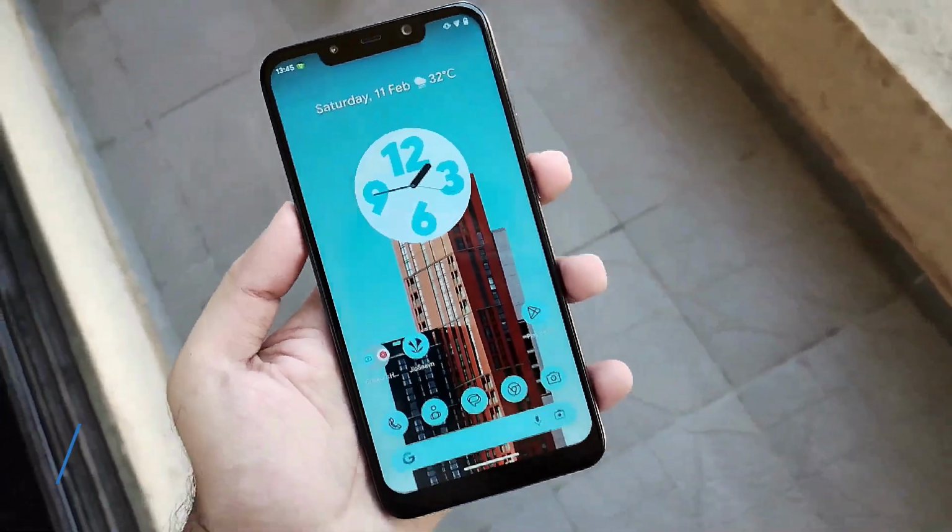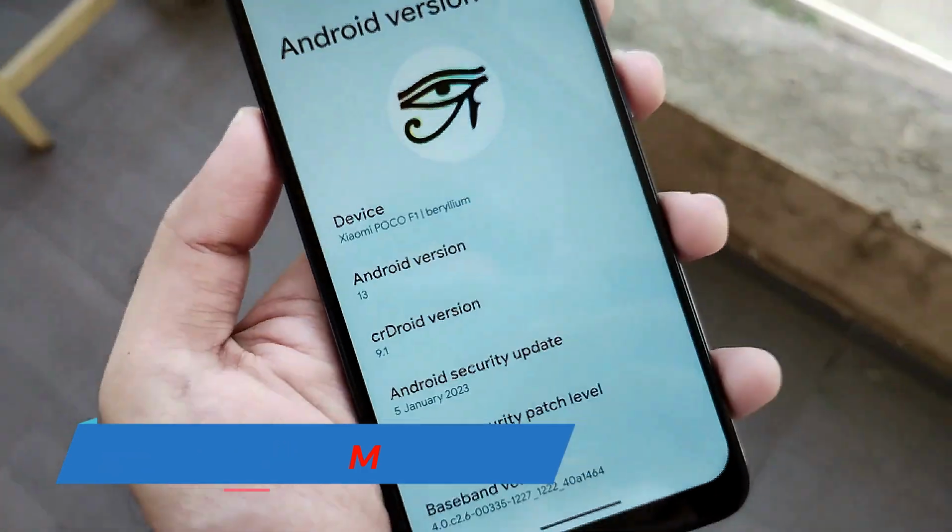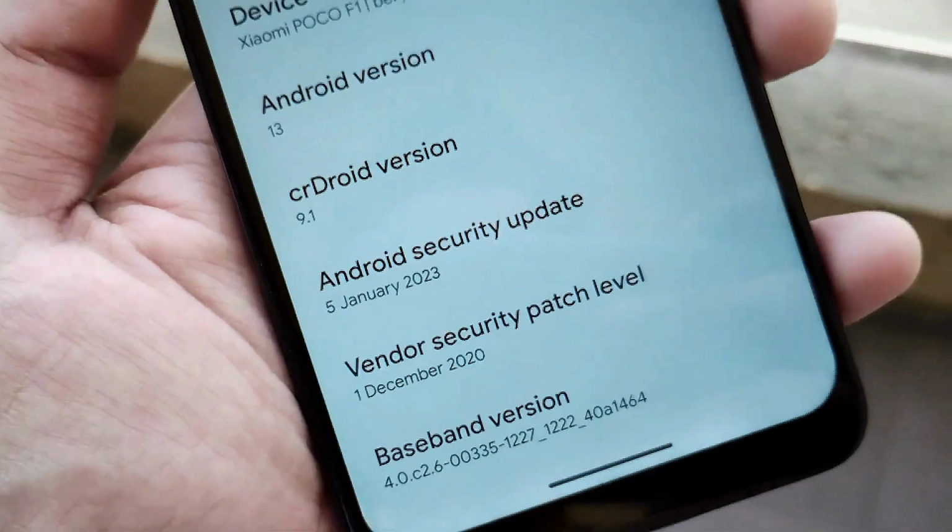So now it's about damn time to witness the number 1 ROM in the list. And I guess, in my opinion, everyone will agree why it's ranked number 1. Coming to the number 1 ROM in the list, which gets frequent updates, feature improvements, performance tweaks and a lot more. It's the Android ROM.